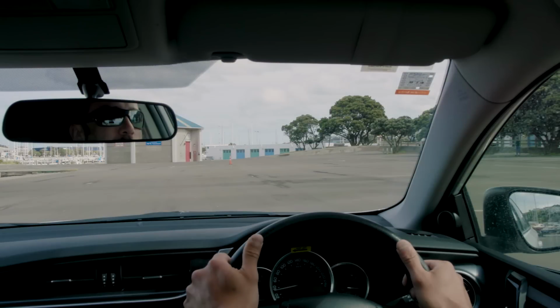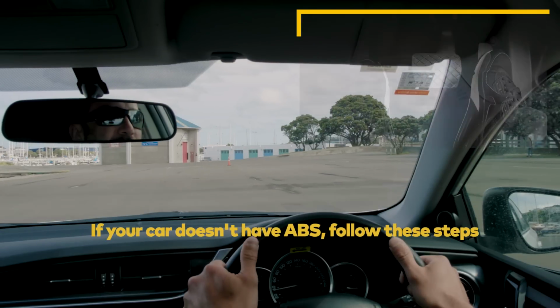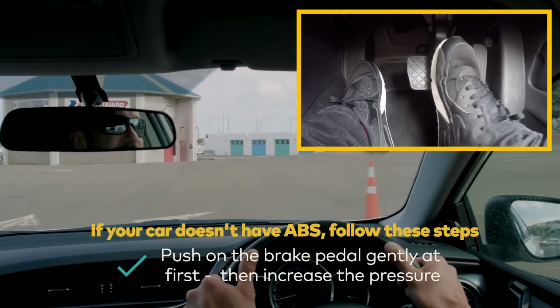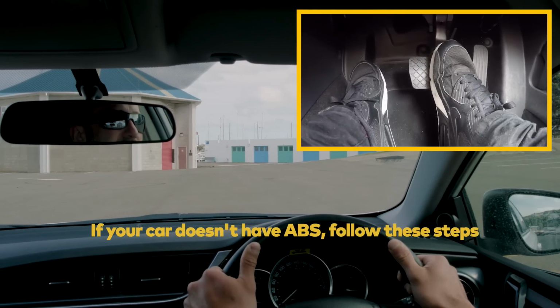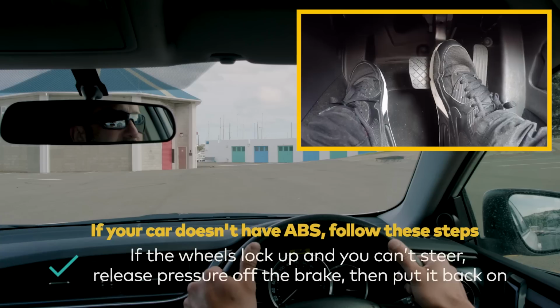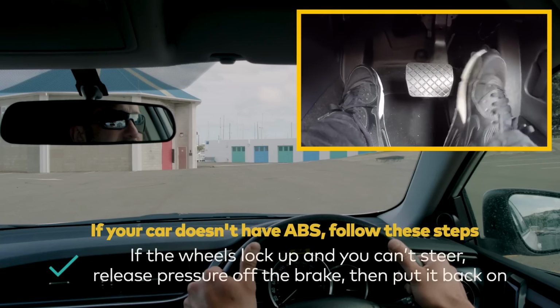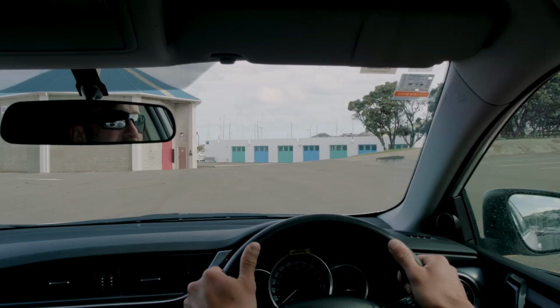If you're driving a manual or automatic and it doesn't have ABS, follow these steps when braking suddenly. Push on the brake pedal gently at first, then increase the pressure. Look ahead to where you need to go. Keep both hands on the steering wheel. If the wheels lock up and you can't steer, release the pressure from the brake for a moment, then put it back on firmly again. It might feel wrong to take pressure off the brake in this situation, but this technique will help you get control of the car's steering.